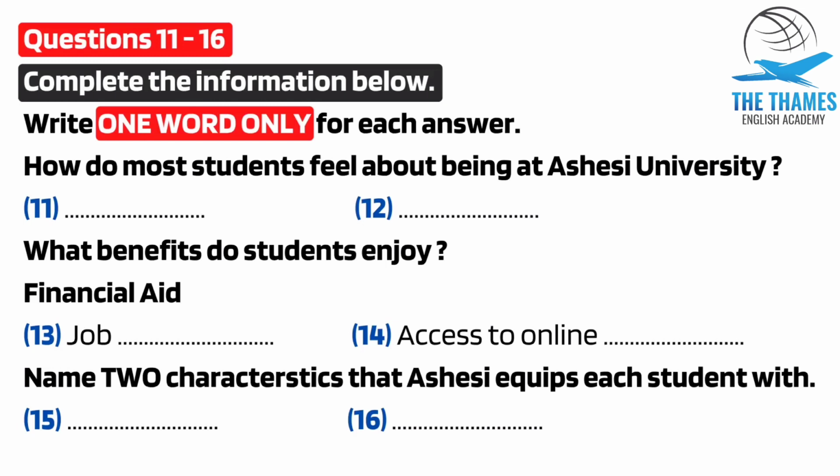Ashesi equips us with the necessary determination, strength, and belief in ourselves to be able to achieve our goals. We are being taught to think outside the box and to question and challenge our assumptions about the world we live in. This, ladies and gentlemen, is one of the benefits of a liberal arts education, which seeks to broaden our intellectual capacity.